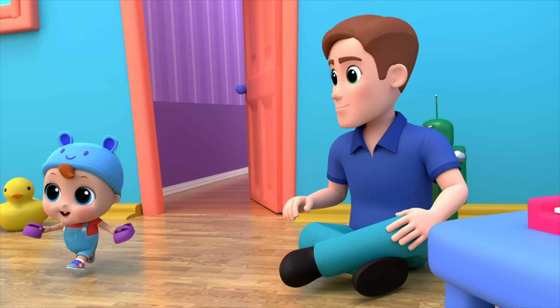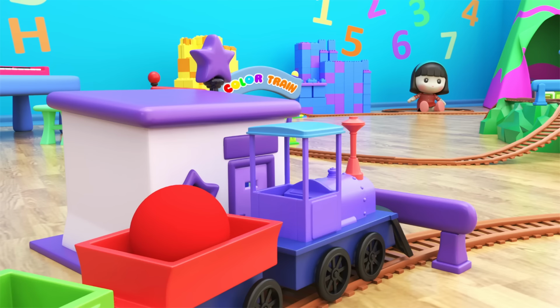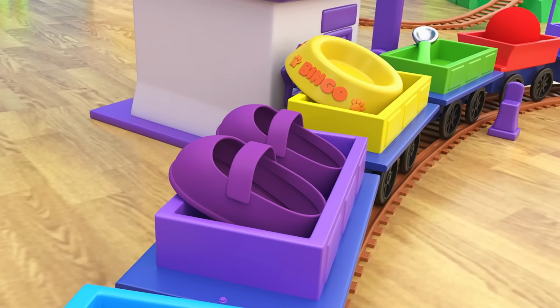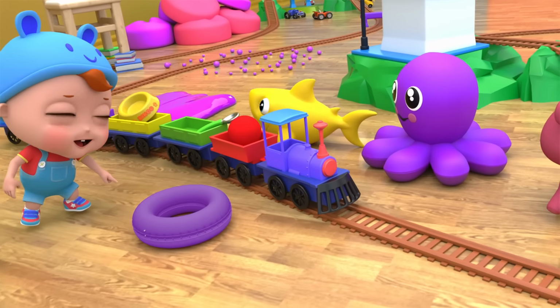Oh, I see. You found something purple. There goes the purple wagon. Let's put on the purple shoes. Purple marbles, purple slime, purple, purple, purple.